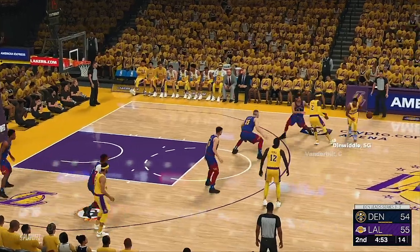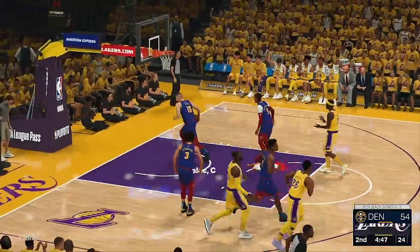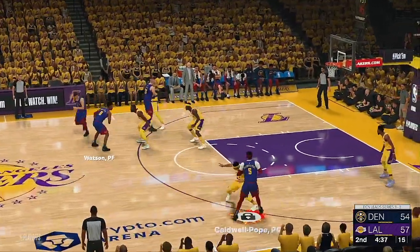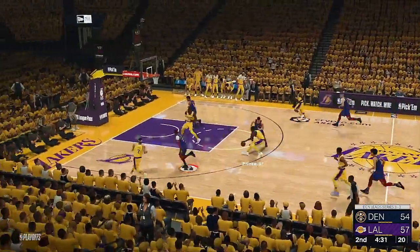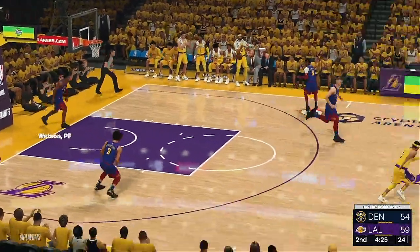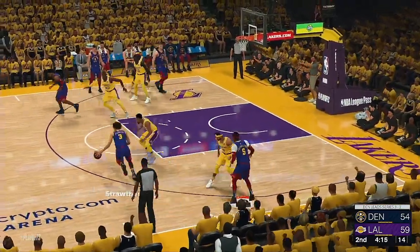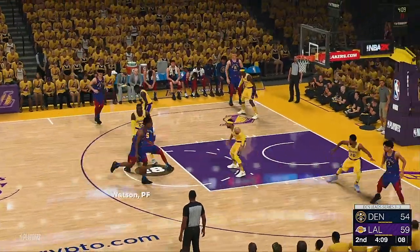Vanderbilt, the pass to Dinwiddie. Again, the Lakers score. He picks the exact right moment to get himself a clear line to the basket. Pass to Watson. Here's Brown. The steal. That one's good from James on the assist from Prince. And it's a five-point Laker lead. And this should come as no surprise. LeBron James is a ridiculous scorer, but this man also knows how to get cooking. Here's Watson. 9 points in the game.